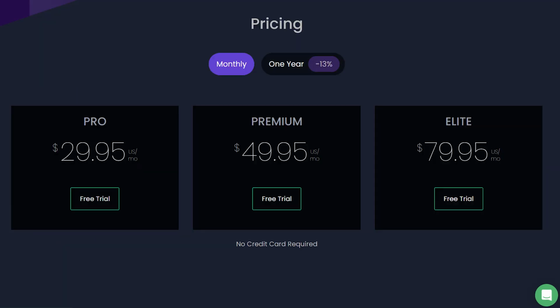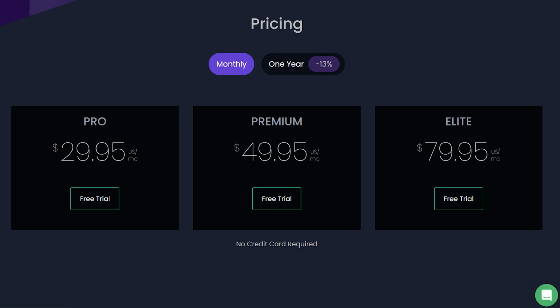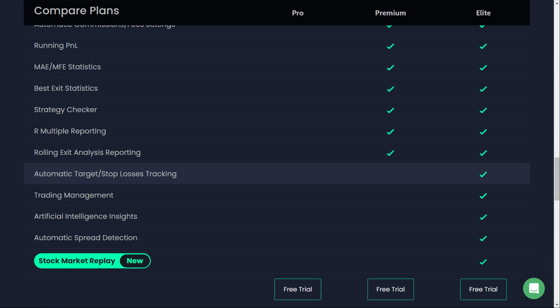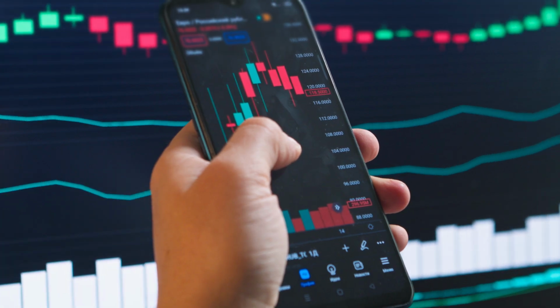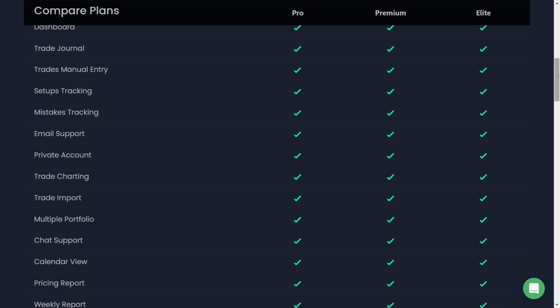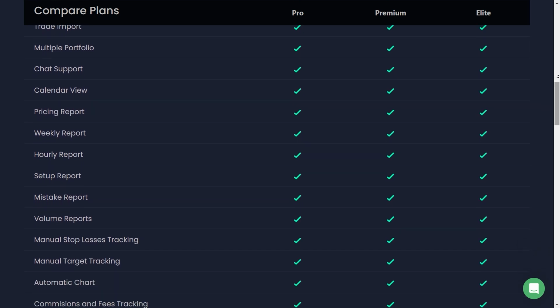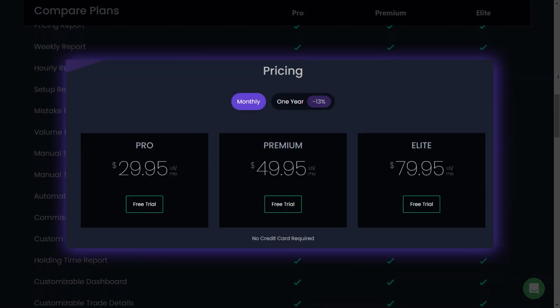For those who require even more in-depth analytics, the Premium plan at $49.95 per month expands on the Pro plan by adding detailed reports like sector and market cap analysis and comprehensive P&L tracking. Finally, at the top tier, the Elite plan at $79.95 per month offers everything in the Premium plan, plus AI-powered insights, automatic target stop-loss tracking, and the market replay feature. This plan is designed for traders who want the most comprehensive tools to optimize their strategies and refine their trading behavior. Each plan is structured to provide value based on the level of trading activity and the specific needs of the trader, ensuring that whether you're just starting or are an experienced trader, there's an option that fits your goals.